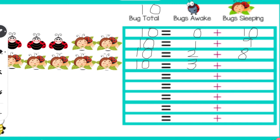Use a different strategy. You could have 10 and take 3 away. You could add up the 5 group and then count on 2. Let's try it that way. Ready? 5, 6, 7. So how many are sleeping still? That's right, there's 7. Should we wake up another one? I really want to. Ready? Say it with me. Wake up, wake up, wake up.